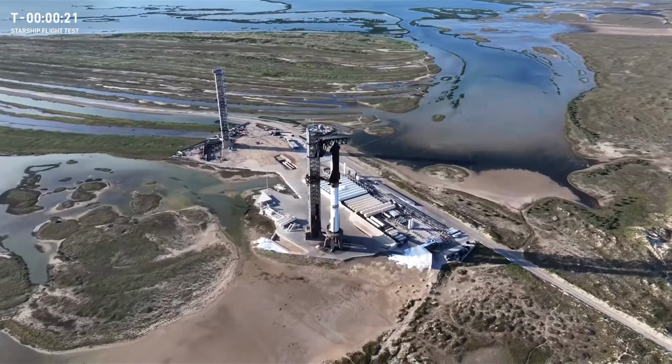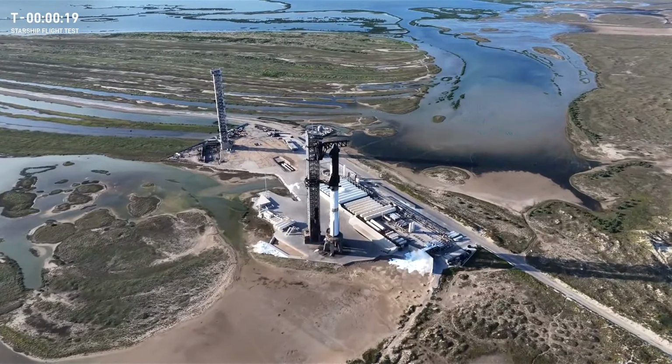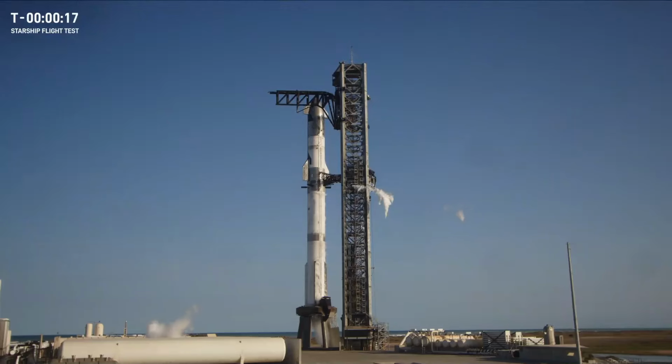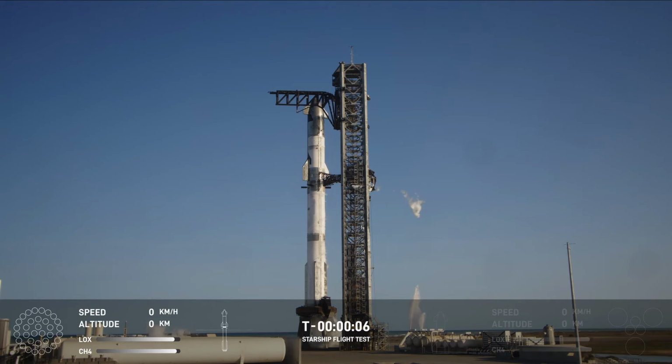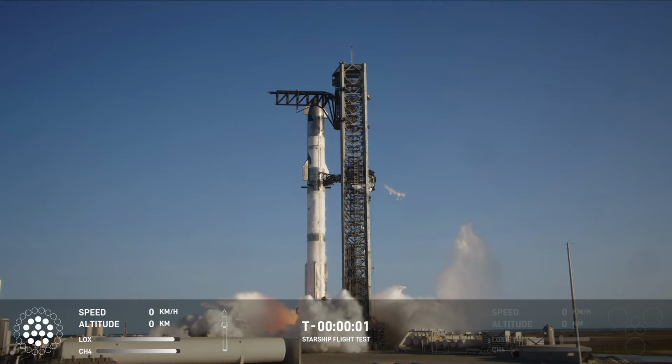All right, we're now T-minus 20 seconds until liftoff of Starship Flight 6. This will mark our second attempt to catch the Super Heavy booster at the launch tower, as well as... 10, 9, 8, 7, 6, 5, 4, 3, 2, 1.